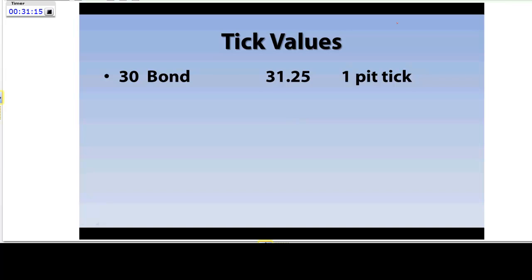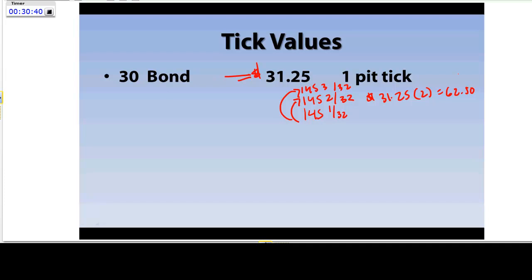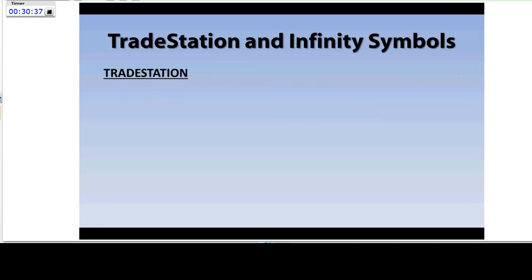All right, so tick values. One tick in the 30-year bond is going to make or lose you $31.25. This is how a tick works in the 30-year bond. It will go like 145 and 1/32nd. And then it'll go 145 and 2/32nds. So when you go from here to here, you'll have made $31.25. Now, if it goes from 145 to 3/32nds, and if you were long at 145, that would be two ticks. So you'd multiply that times two, and that would be $62.50. Okay? Super, super easy to do. You don't have to know how to do fractions, I promise you.